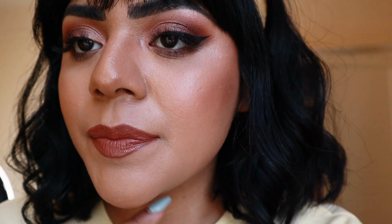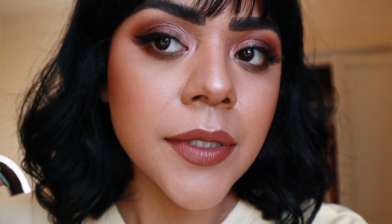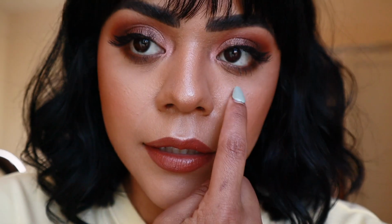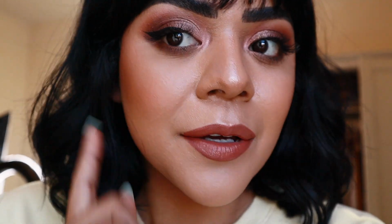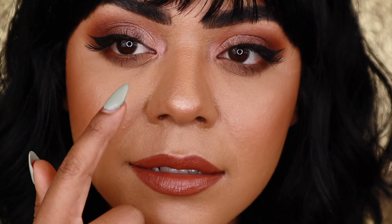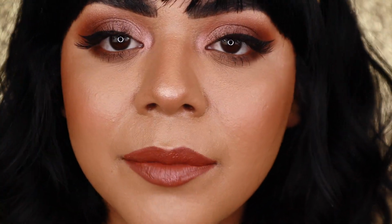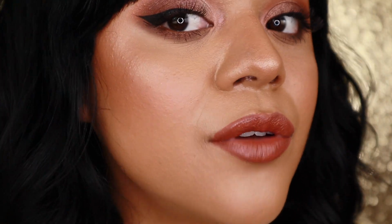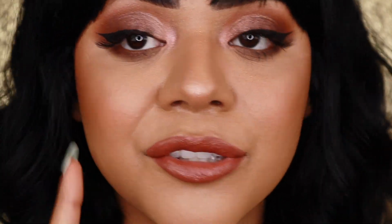I think it looks really good. I'm not really seeing a difference between the primed and setting spray side versus the nothing side. I feel like the concealer looks a little bit worse on this side though, so that may be a factor. I'm getting just a tiny bit shiny around my nose, but that is just kind of something that happens. There is a tiny bit in my smile lines, but I know that it could be so much worse. So to me, this actually looks really good.